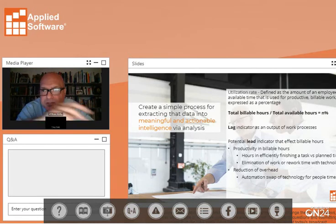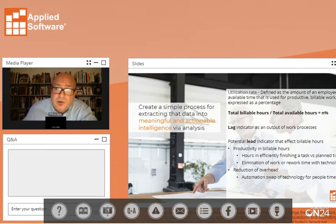So in this case, they took two bits of data. They took what their timekeeping said, and it may have been Deltek or something similar where they kept their timesheets, and it says, okay, this person said that they were spending 32 hours a week on this project. And then they went and pulled up journal files from that same period for that person.